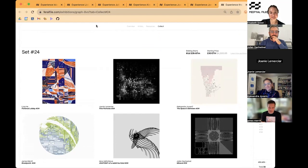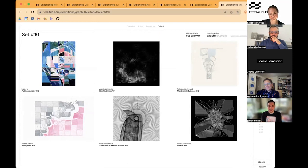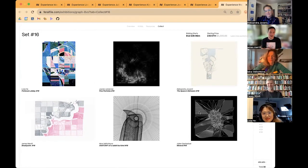And I was looking at number 16. And I really liked it because I felt like in this one in particular, Iskra's piece really felt like a third part of the black and white palettes which we're seeing. So they fit with Joanie's and Julien's as well. And then I also really enjoyed the complements of blue between Aleksandra's and Licia's work, and then pink between my work and Licia's work here as well.